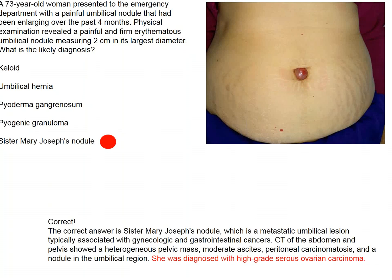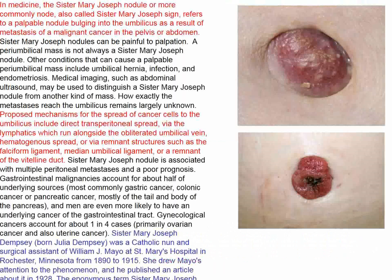And this is a metastasis from some sort of intra-abdominal tumor that sneaks up the embryological urachus and sets up shop in the umbilicus. And this lesion is named after a Catholic nun who was the OR nurse for Dr. William Mayo at the Mayo Clinic. And this can occur with a variety of intra-abdominal tumors, most commonly with ovarian carcinomas. And that's what that is. These other differential diagnoses don't even come close. Here are some other examples. Sister Mary Joseph nodule.